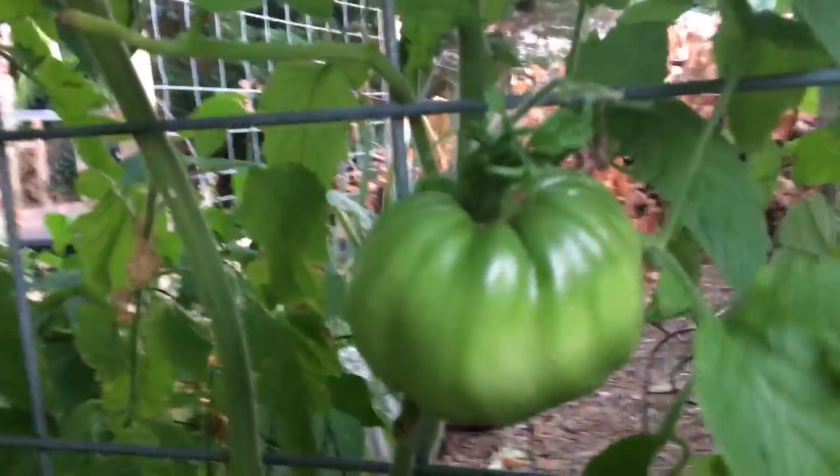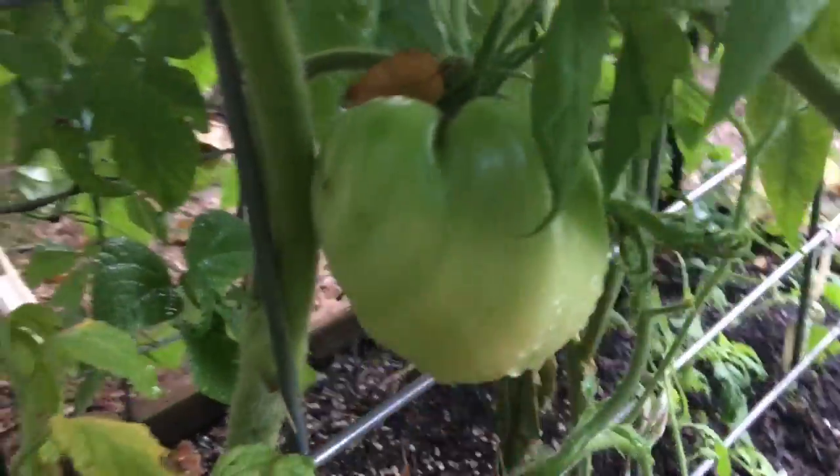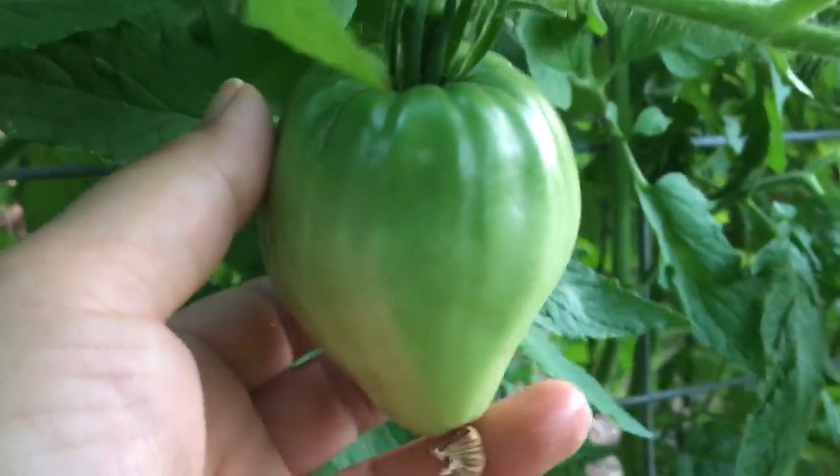This is supposed to be a Hungarian Heart. It's not really heart-shaped. This one's sort of heart-shaped. It's a little misshapen. This one is definitely heart-shaped. Look at that. Well, that one's a little wonky too, but here we go. Here's a heart-shaped one. Look at that.